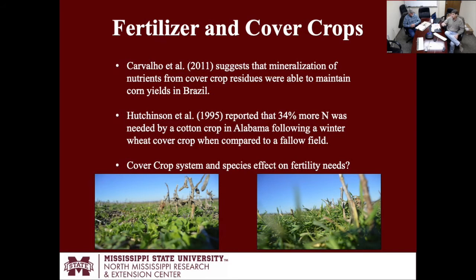As we go through it, maybe think about how cover crops may change that differently. Some of the previous research in Brazil, Carvalho ran a study and suggested that the mineralization of nutrients from their cover crop residue was actually able to maintain their corn yields in Brazil. Within that study, they were able to maintain yields equal to using synthetic fertilizer just by having those cover crops out there in the field.